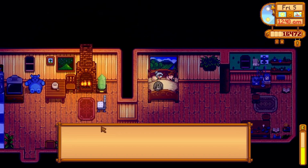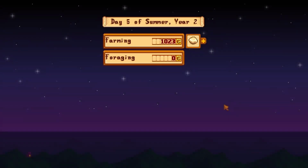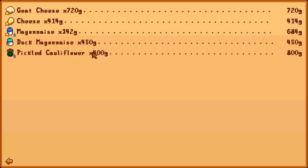So this is going to end our day here. Oh, look at that, level 9 fishing. We can make magnets and seafoam pudding, so that's awesome. We only have 1 more level to go on the fishing, so that's so cool. So with our efforts there, look at that. Beautiful. The mayonnaise is $3.24, duck mayonnaise $4.50. So that's fantastic. I wanted to show you the difference in the mayonnaise that we get there.